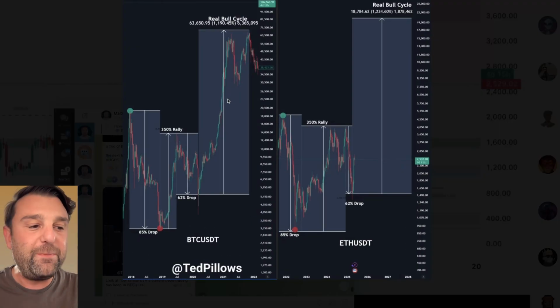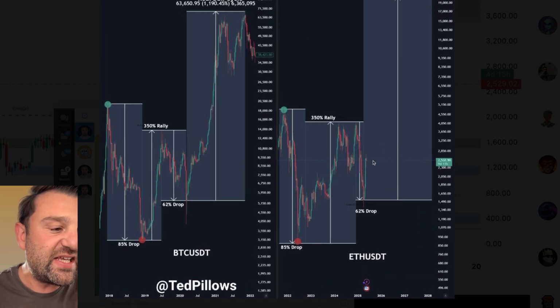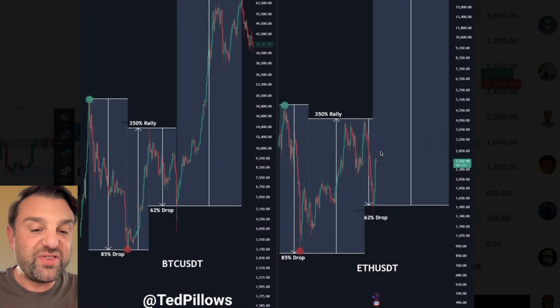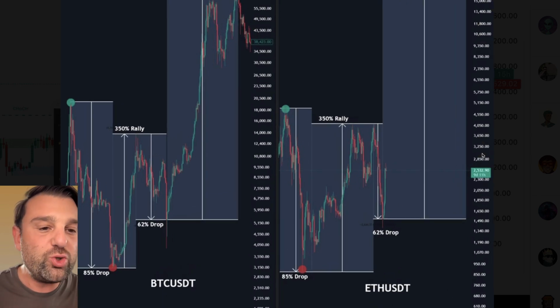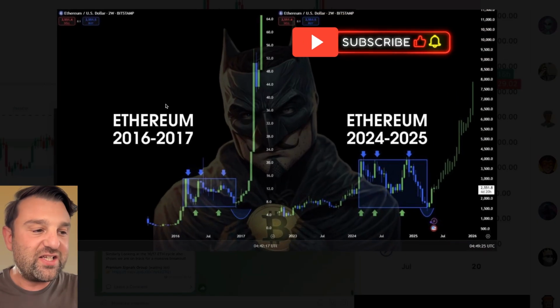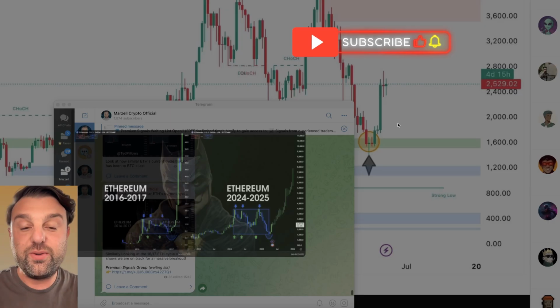You can see how Bitcoin in 2018, 19, and 20 is the identical pattern to what we're seeing now in Ethereum. We had this 350% rally followed by this 62% drop. The same happened, exactly the same, and now we've already met support. Yes, you can't always time the bottom, guys, but look at this huge upside potential to $15,000 to $20,000. And I like this kind of Batman chart here because it shows also Ethereum in 2016, 2017, how similar the charts are both playing out.